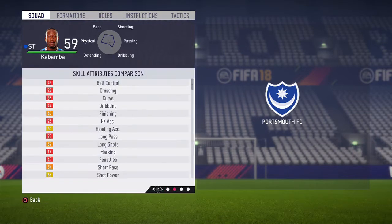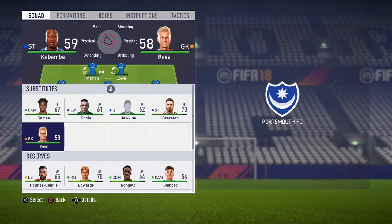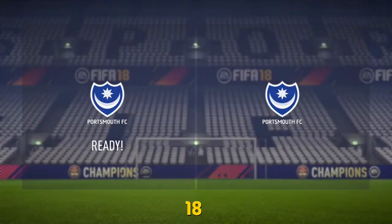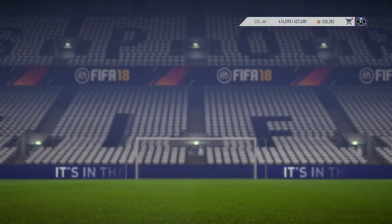Kabamba has just come back from loan. He's 24 years of age. Let's go ahead and put him on the bench and see, maybe we can put him on the pitch. See how he does. Come on, boys. Let's see if we can pick up our first silverware of the season.